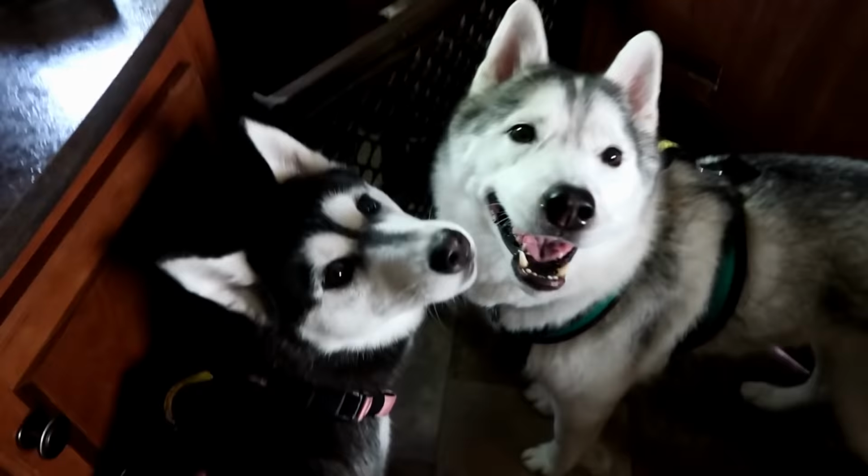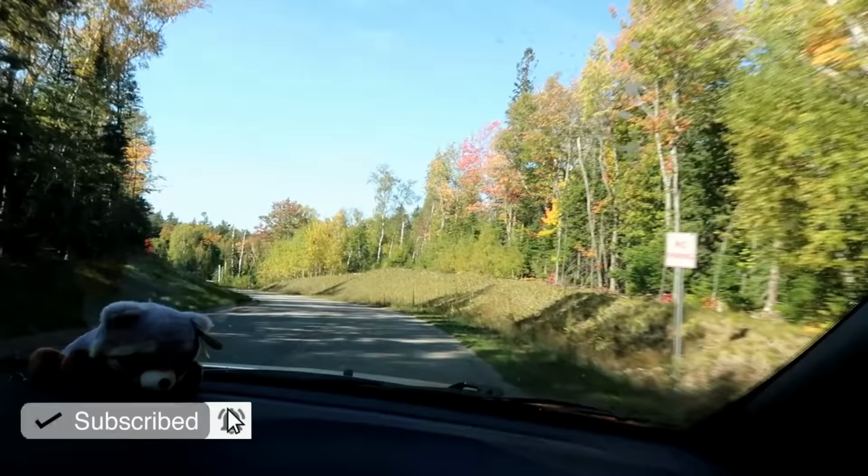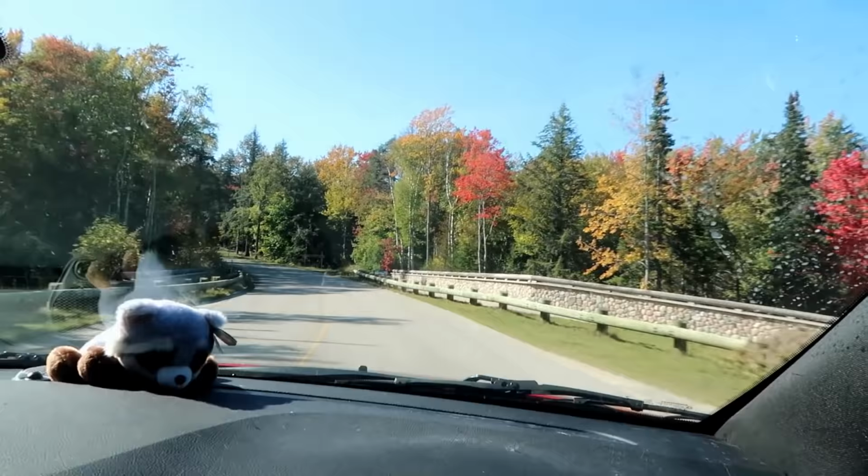All right, let's go. So we decided to drive H58. Those of you that are from Michigan probably know this road. And those of you that aren't, this is a road that goes from, I guess it'd be Grand Marais to Munising, through the Pictured Rocks National Lakeshore.